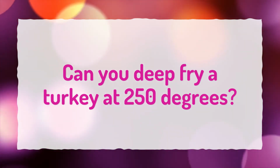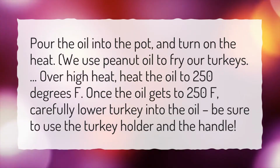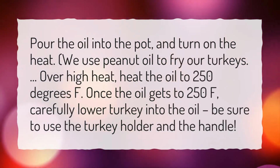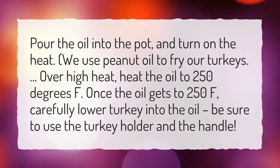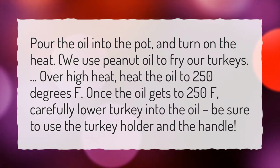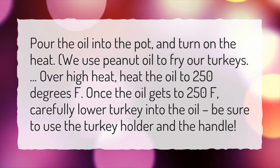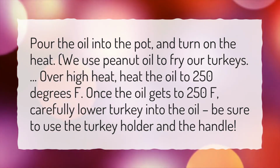Can you deep fry a turkey at 250 degrees? Pour the oil into the pot, and turn on the heat. We use peanut oil to fry our turkeys. Over high heat, heat the oil to 250 degrees F. Once the oil gets to 250 F, carefully lower turkey into the oil. Be sure to use the turkey holder and the handle.